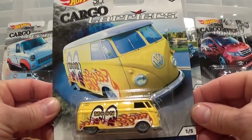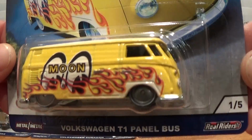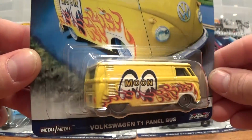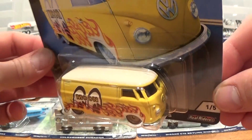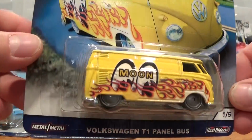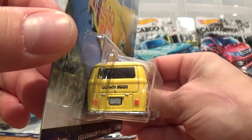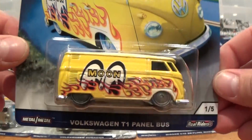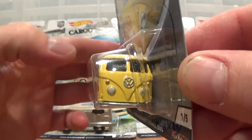Number 1 of 5, the first in the series of all 5 vehicles, we have the Volkswagen T1 Panel Bus. This has an awesome realistic paint job on it. Yellow paint with a white roof. The Moon Eyes Racing tampos on it. Go with the moon, it says on the back. Realistically painted red taillights. And realistically painted front headlights, signal lights, and of course the Volkswagen symbol.